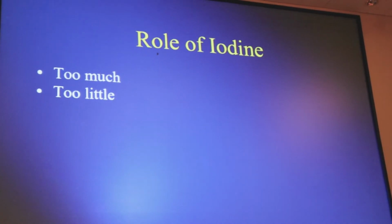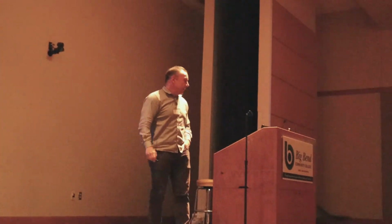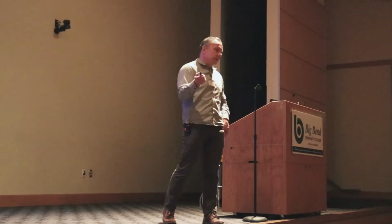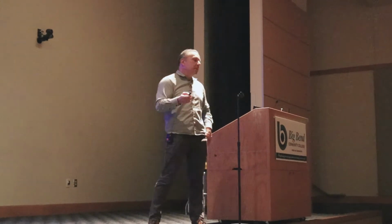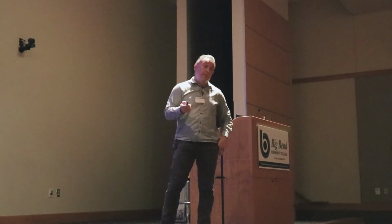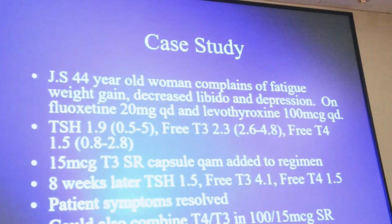So here is the role of iodine. There's a lot of controversy on this. You can get too little iodine and too much iodine. If you get too much iodine, you can get thyroid resistant. And with too little iodine, you can't make enough of your own thyroid. So just be aware of it. There are supplements out there that help to support thyroid function with good doses of iodine in them. And you have to be careful because some of them do have really, really high doses. Okay, case study. Does anybody have any questions yet on thyroid function?